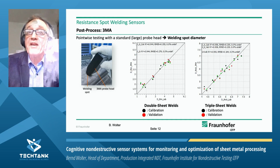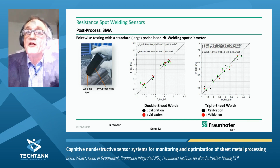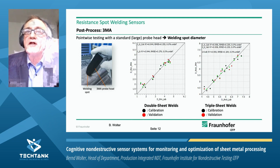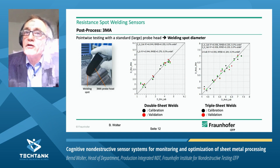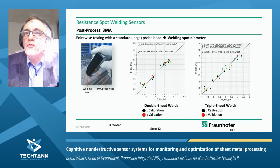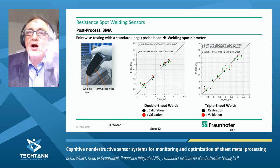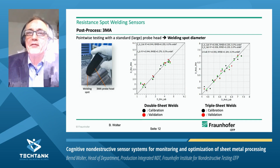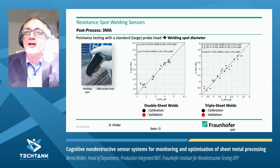What you see here is, again, the 3MA technique, which was used and post-processed in order to determine the welding spot diameter. And the interesting fact, these are relatively new results, is that it works for double sheet welds, but also for triple sheet welds. It means that you have two welding points which can be determined with this method. And we have seen that it seems to be possible to distinguish normal fusion welds, good welds, and cold welds without any fusion. That also makes a difference in the signals.